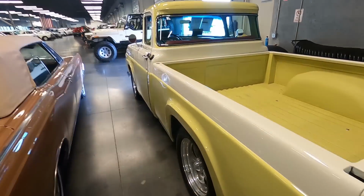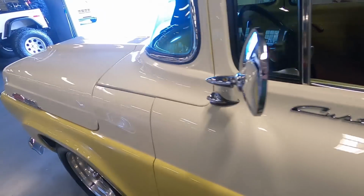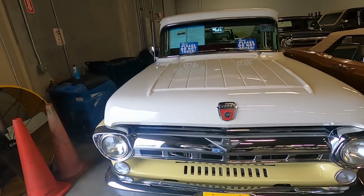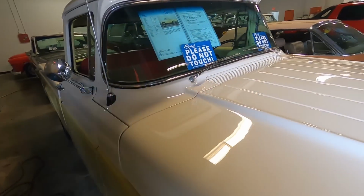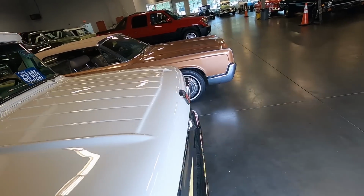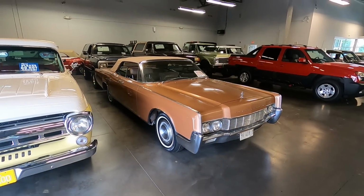Okay, and then we have a really nice Ford custom cab F100. Ford custom cab F100. 1957. Is it a 57 100? I believe it is. 1957 Ford F100 3-speed with a 302. Very nice. Suicide door. Lincoln Continental right there, convertible.